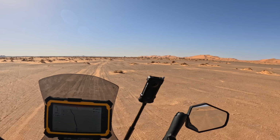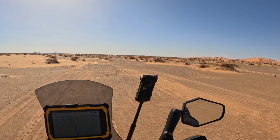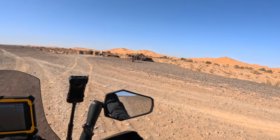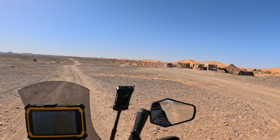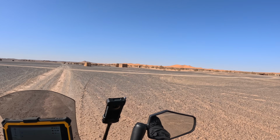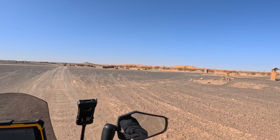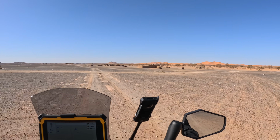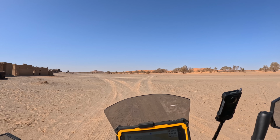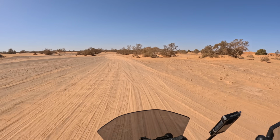Now I have the big dunes on my right hand side, and I'm going to wrestle through just kind of normal sandy tracks. Some people living here. Wow. Hi. There's definitely a lot more people living here than I imagined. Pretty much all around the edges of the sand dune field. Sometimes they have tents, sometimes little houses. The color of the sand is just gorgeous, isn't it?